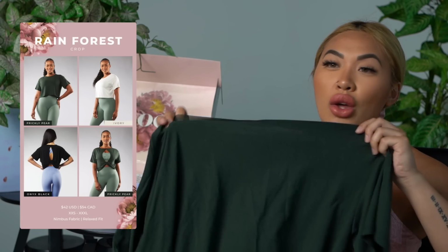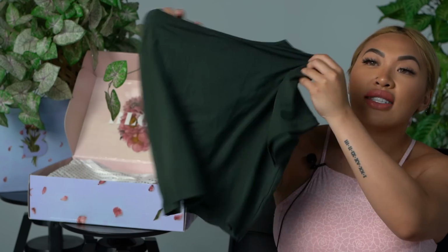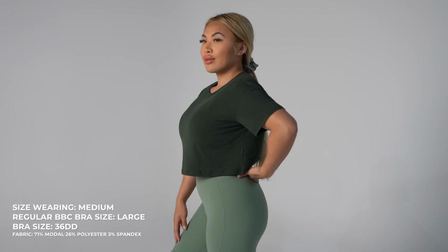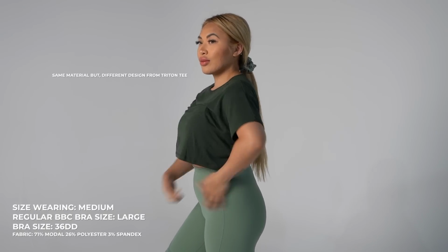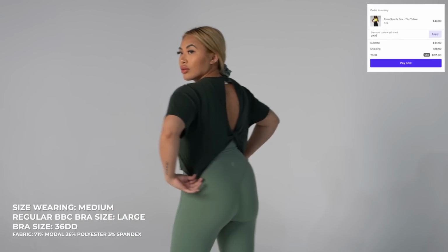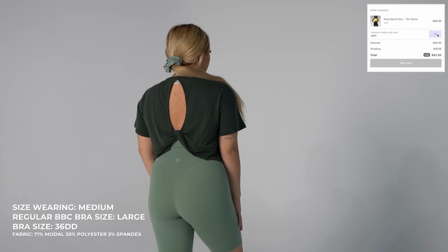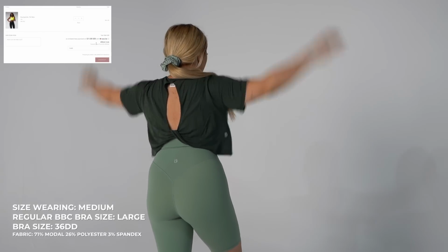Okay, now on to this rainforest crop. You guys know there always has to be a couple flowy pieces for my girls who love the flowiness, so we have this t-shirt situation here. Different from the Triton tee that we saw last launch, and I really love the back of this one. Some girls have been wearing this as a reversible top. I do show you guys what it looks like from the back being in the front or the front being in the front, so you can see both styles.